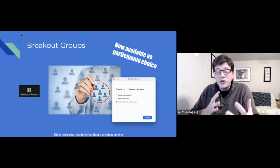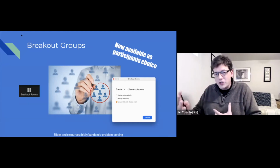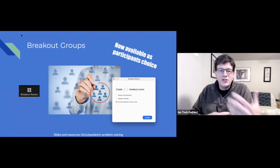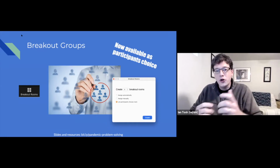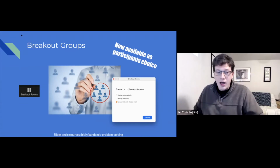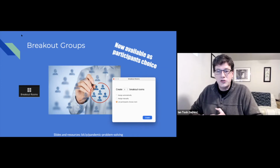This is one of the places where it's important to keep your Zoom app up to date. Either you, as you're leading it, you need to get this option. And as students are participating in these breakout groups, they'll need to have an up-to-date Zoom app in order to choose their own groups. Now, if you don't know if your Zoom app is up to date, this is the other thing that we will get to experience towards the end of the session.